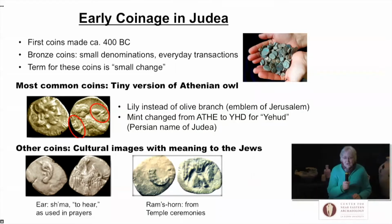The most common coin was this tiny version of the Athenian owl. But several adaptations were made. Where there was an olive twig on the right, it is now the lily, the emblem of Jerusalem. And over on the left, the place for the minting has been changed to the letters YHD for Yehud, the Persian name of Judea. The other coins from this era, we have two examples of them.